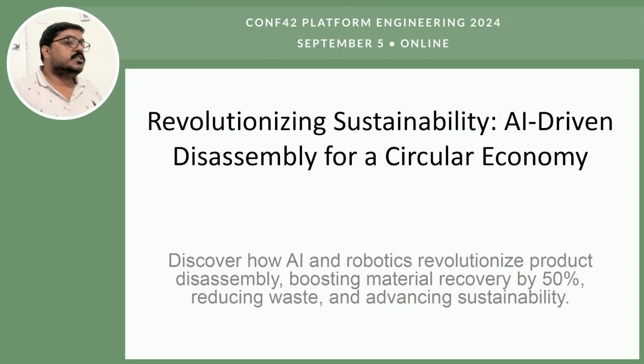I am excited to discuss how AI and robotics are changing the way we disassemble products, which is a crucial step in making our economy more sustainable. By improving how we take products apart, we can recover valuable materials, reduce waste, and better protect our environment.